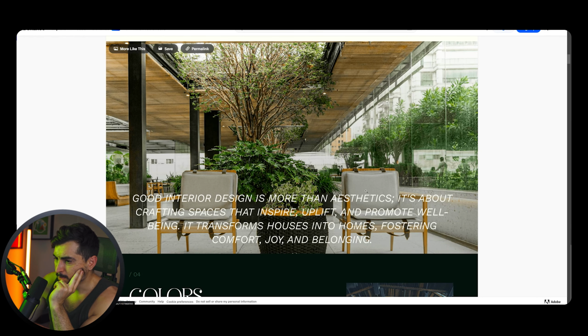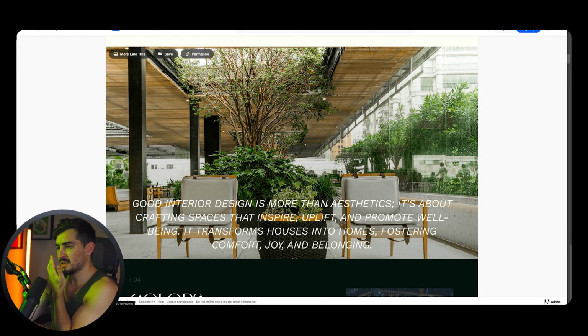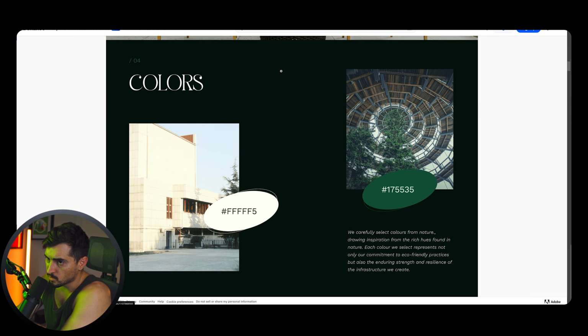It's all caps and italics, not the best for readability here. And then it's at the bottom of the image. I would have just centered it and then darkened the image a little bit. As I scroll down, okay, this looks good.